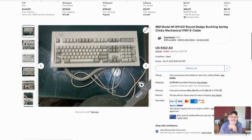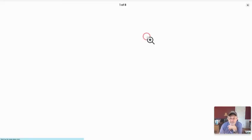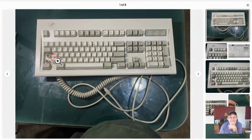And there is, this guy got $102 for a keyboard that is missing keys. What the heck key is that? I used to work one of these things when I did programming on an AS400. Let me see. He's missing the shift and caps lock key, it looks like.